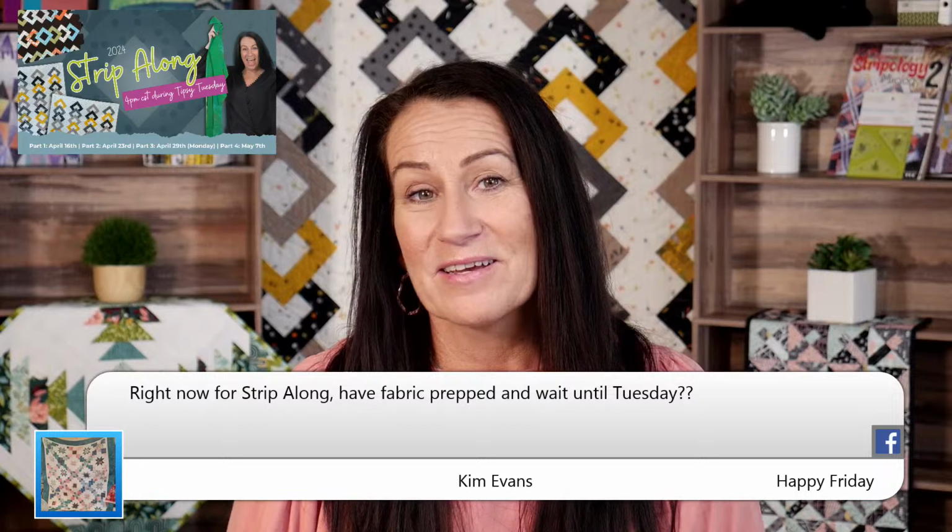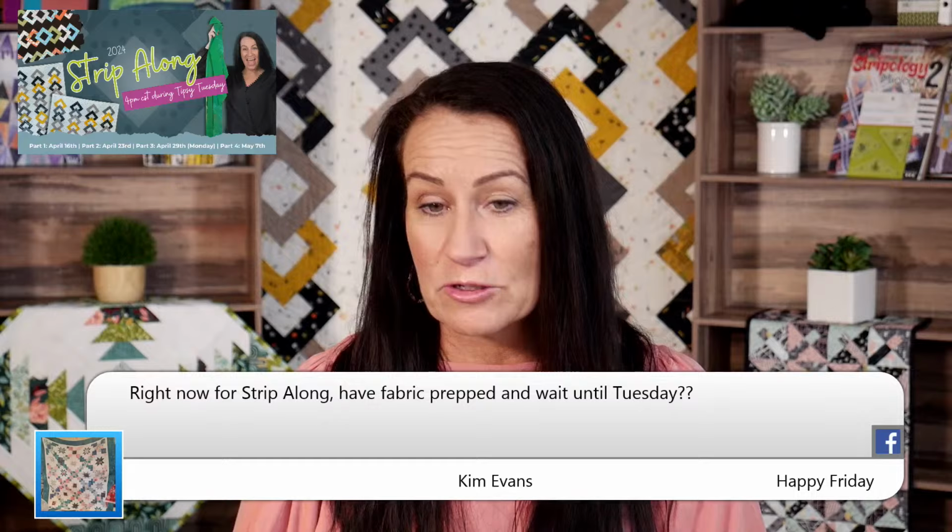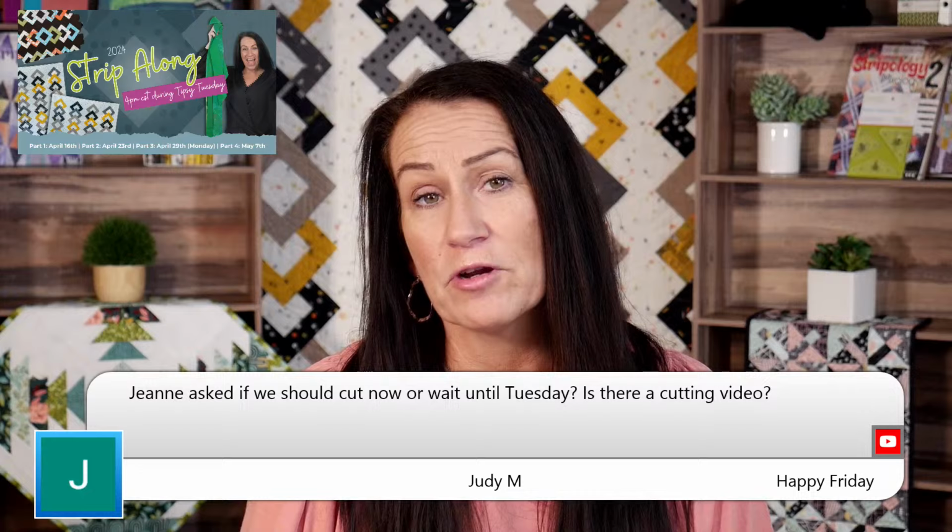Right now for a strip along, have fabric prepped and wait until Tuesday. Yes, exactly. Pull your fabrics. And if you are in our Facebook group, it's always fun to post the fabrics you're going to be sewing with. Prep your fabrics with starch or any kind of sizing if you want to do that. You can do that for your backgrounds. If you're going to do it to your strips, make sure you do that before you cut your strips.